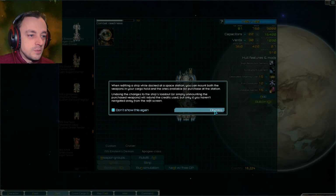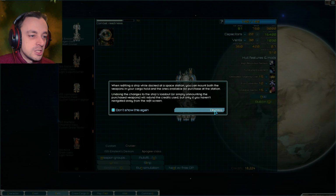When refitting a ship while docked at the space station, you can mount both weapons in your cargo hold and the ones available for purchase at the station. Undoing the changes to the ship loadout, or simply unmounting the purchased weapons, will refund the credits used, but only if you haven't navigated away from the refit screen.